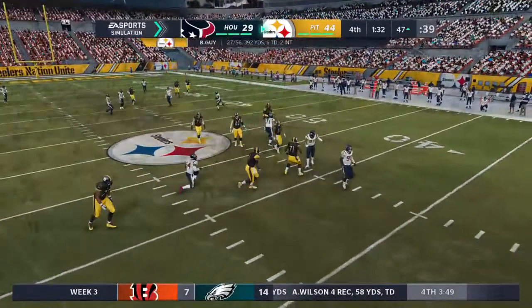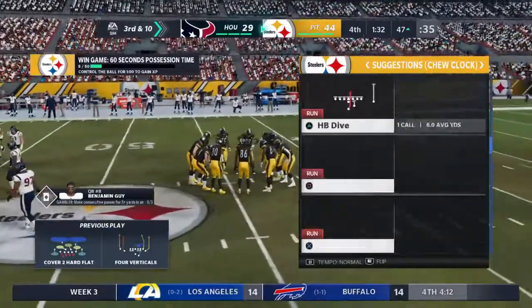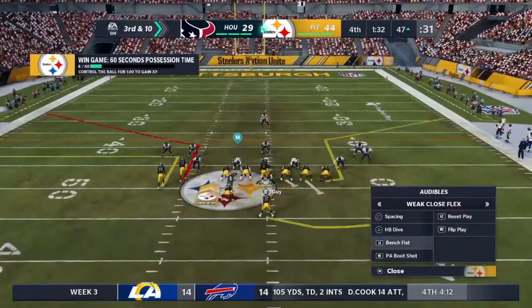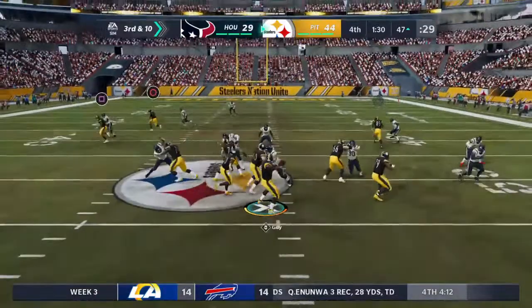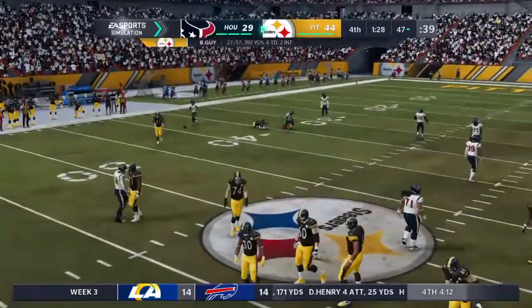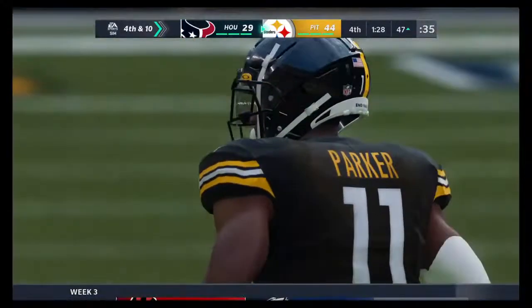As he releases it, and that'll fall incomplete. Certainly appeared to take away his first read, and by the time he tried to look elsewhere and find an open target, the coverage was too good. That one falls incomplete. And now the 3rd down throw incomplete as well. Intended for Devontae Parker. Incomplete.